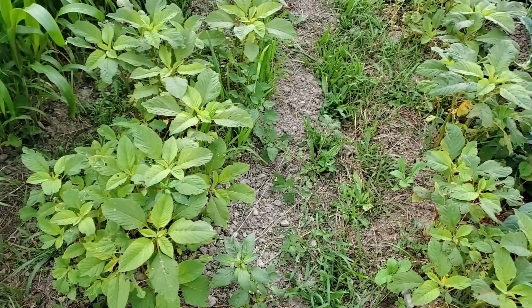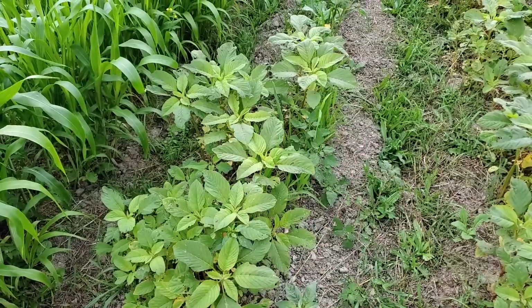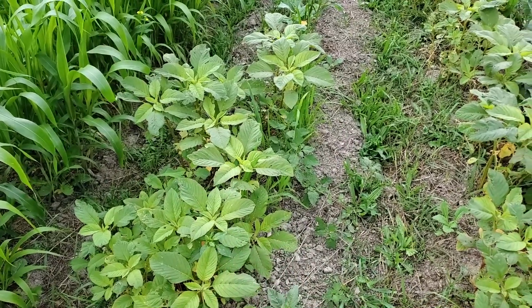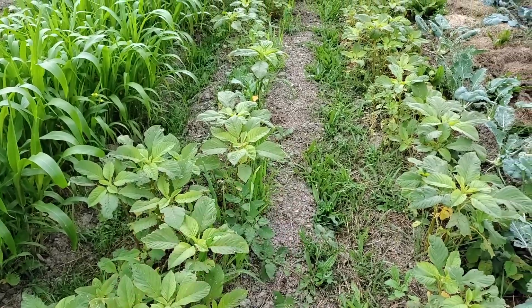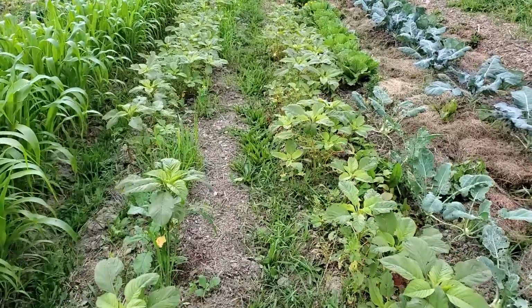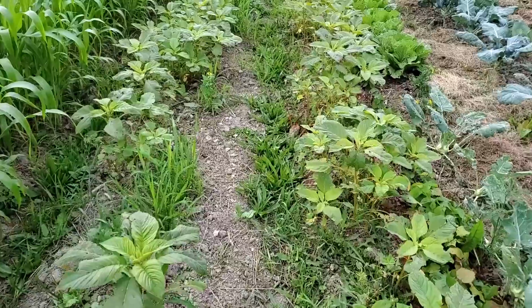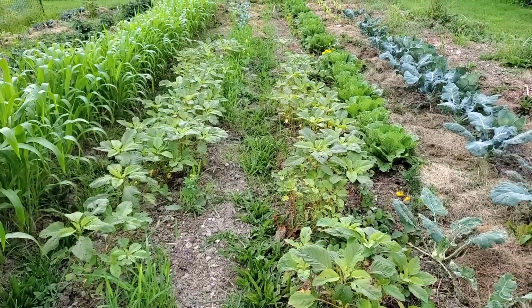I'll go through and thin them down relatively soon, but it's a nice way to keep the weeds down: let them come up thick, and then we'll cut them and either feed those to the hens or feed the soil. This has got Japanese millet and amaranth through here. Again, weed whacking the walkways, and they're starting to take off. They're about knee-high right now. It's a question mark whether or not they will mature actual seeds. I'm not too worried about that.